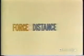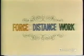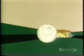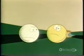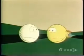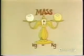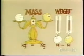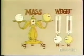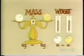Whenever you have a force acting through a distance, you know that some work has been done. Fine. But where did this work come from? The second billiard ball, naturally. But what's so special about this ball that enables it to push the other one around? They both have the same mass, don't they? And they're both being pulled down to Earth by exactly the same force of gravity. So what did the second ball have that the first ball didn't?